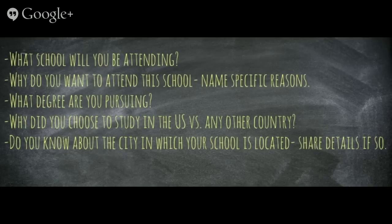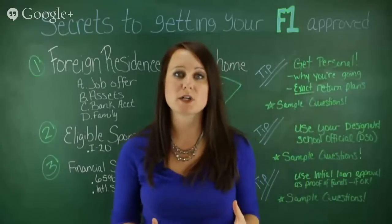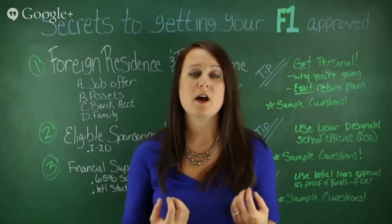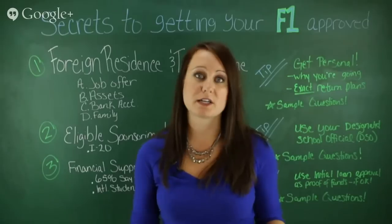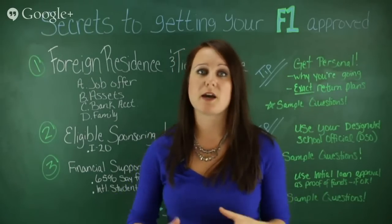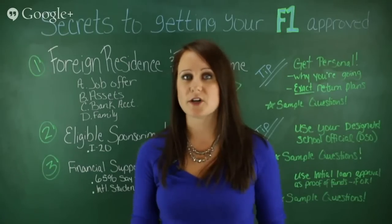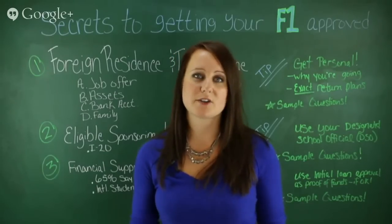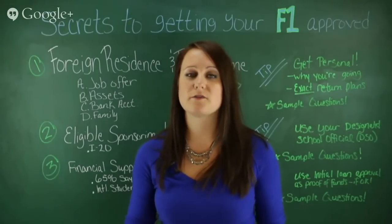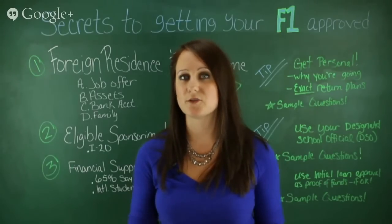All right, and third, we have financial support. 65% of students say that family support is their biggest chunk of funds, according to the Institute of International Education. While you have that 65%, you have a whole other chunk of students who are still frantically searching for other aid. And if you've seen any of our other Hangouts, we always say first, try to get scholarships. They're free money, so try as hard as you can to get those scholarships.